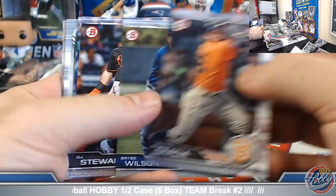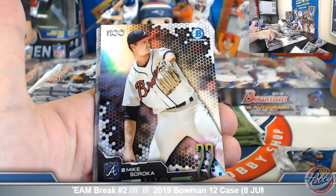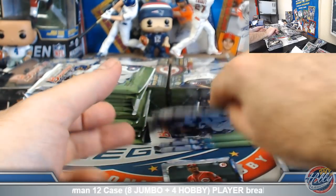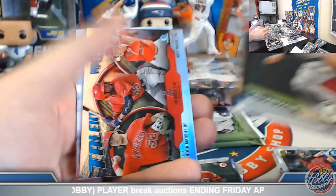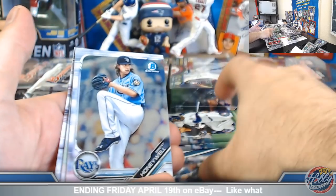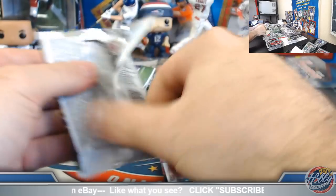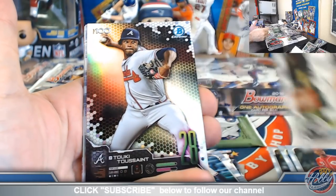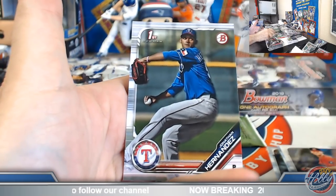Looking for a nice Colorado coming up, let's see it. Mike Soroka, top 100. Blaze, base, or first chrome I should say. Pipeline, Angels, Marsh, Adele, and Theis. Victor Mesa, Tukey, top 100, Tease Paper, base.